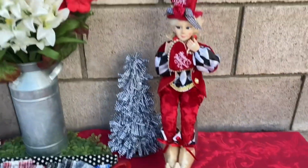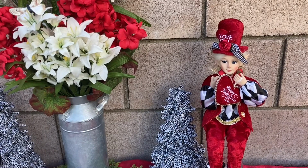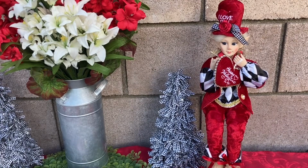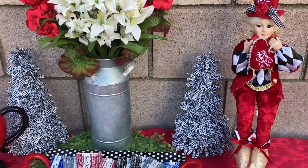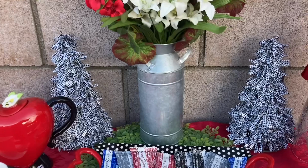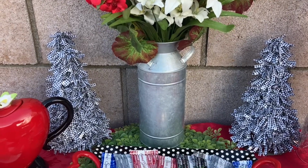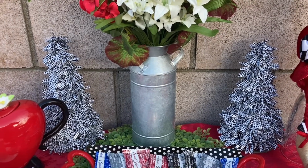So, she's not new. We've already used her in a post, but she was $16.99 at Home Goods. The black and white check trees are from Dollar Tree, and they're at least a year or two old. I bought them for $1. I'm not quite sure where this base, the container, came from. It might have been Dollar Tree. It might have been the 99-cent store. Really can't remember where I got it. I've had it a while.